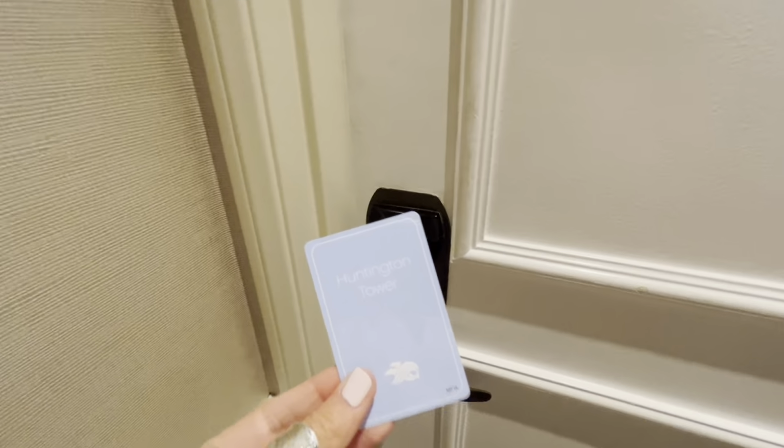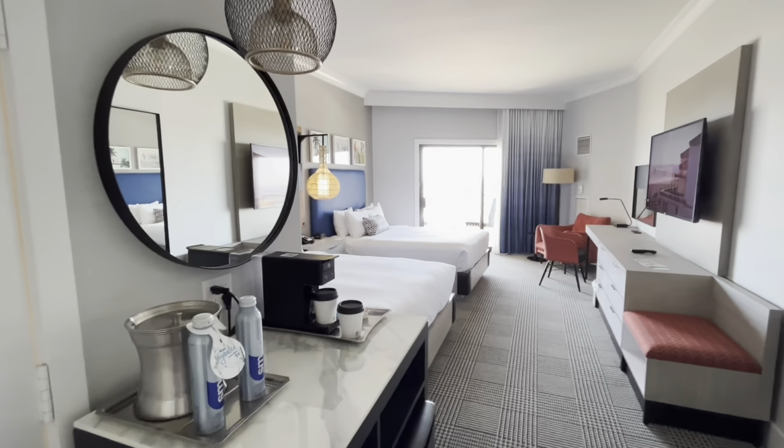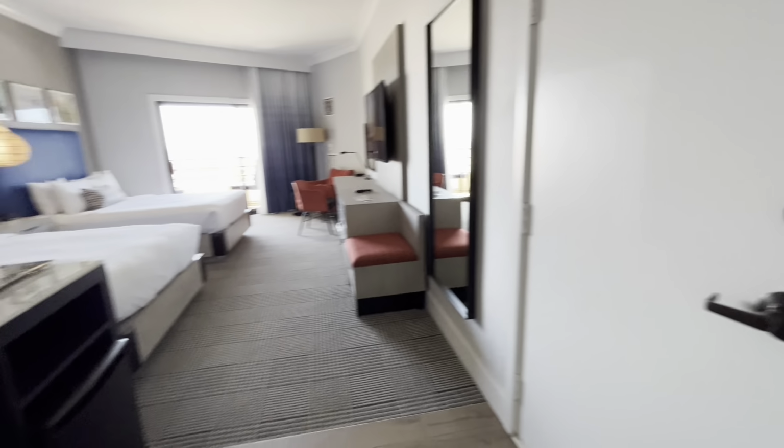We're going to head up to our room, which is on the 12th floor, and give you a peek at that first. This is room 1220. And it is an ocean view room, and you're not gonna believe this. It is just so, so good. So let me show you around here.